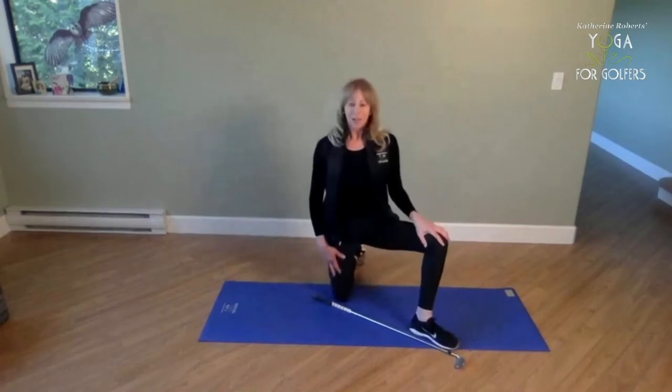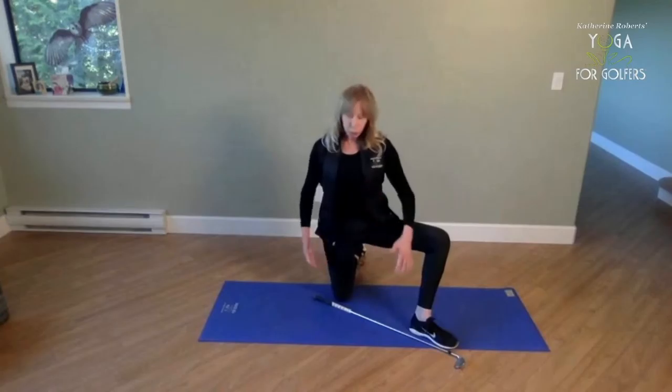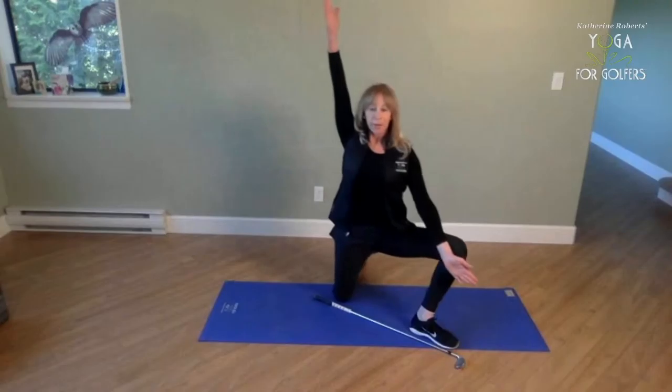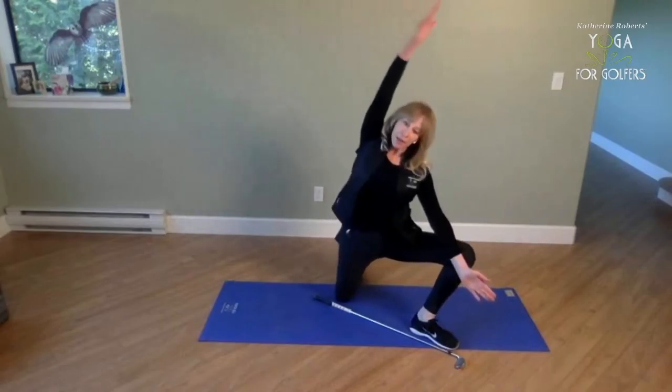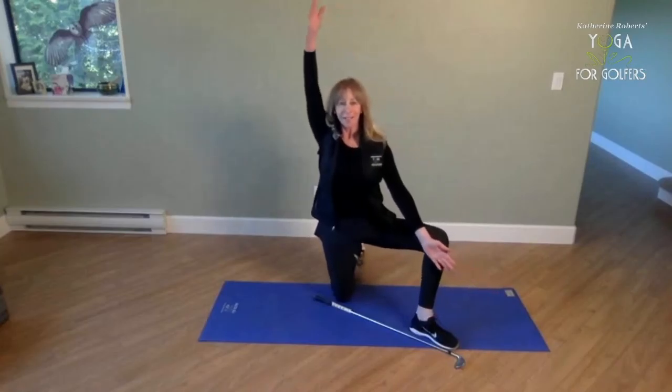Okay. Here we've got this 45-degree angle. I'm squeezing my heel and my knee together really tightly. Back of my hand is here, right arm is up. Here we go, inhale, exhale, bend away from your leg. Good. And then come back. Nice job.